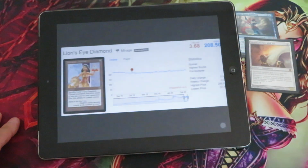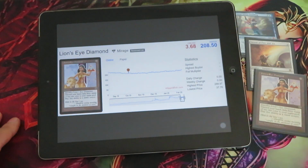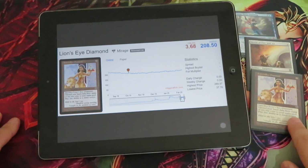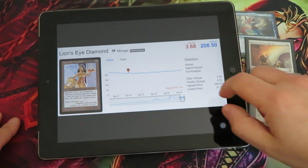Last but not least is Lion's Eye Diamond. As I said, it's a reserve list card, and it has quite a good amount of value. We're talking about $210. The card will never be reprinted, so the price of this card will continue to increase over time, slowly, but over time, because obviously the supply will continue to be very low.